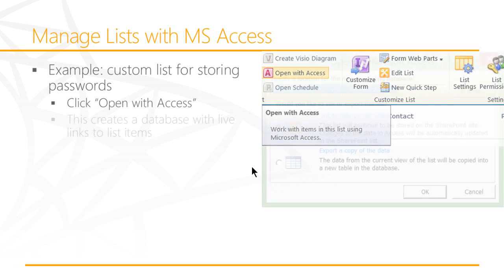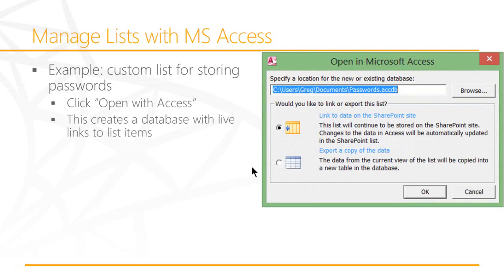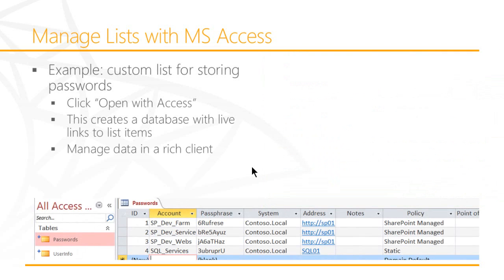You want to manage this in Access. So you click on Open with Access, and a dialog pops up saying, okay, do you want to link your data to the SharePoint site, or do you want to export a copy to work with locally? And it's also going to create an Access database file on your machine that you can open up, and it'll keep that connection alive. Now you have a table in Access that you can use to manage your passwords. All these passwords are bogus, by the way. There's no system that I manage that uses these passwords. These are completely made up for this demo, just so you know.